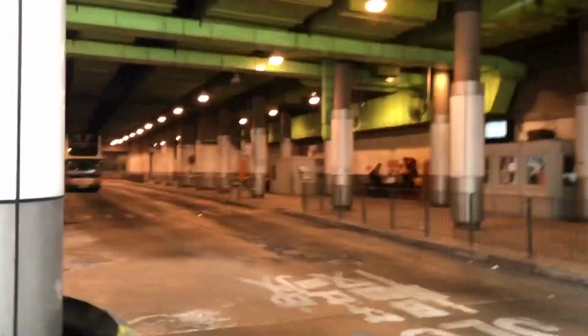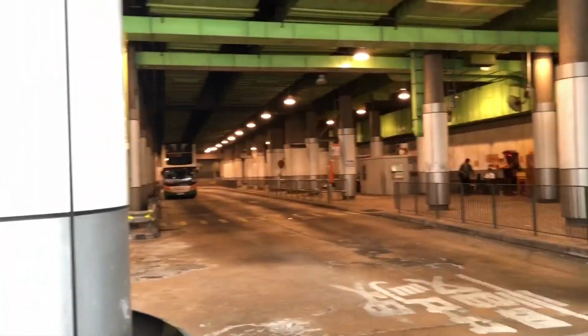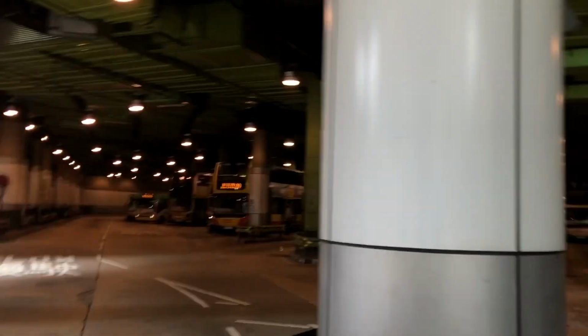We also have 595. That's a circular route to Aberdeen. That's the shortest route that actually goes from here. So that's basically all it is. But, oh, no, 595.